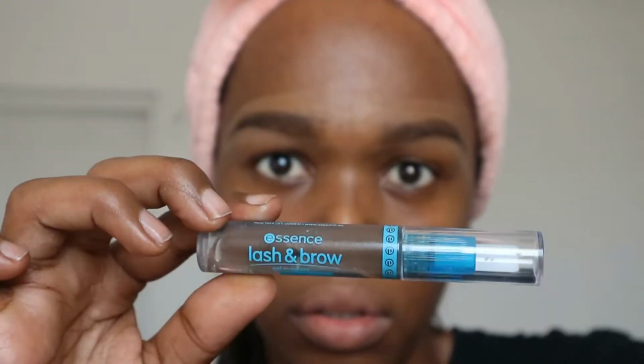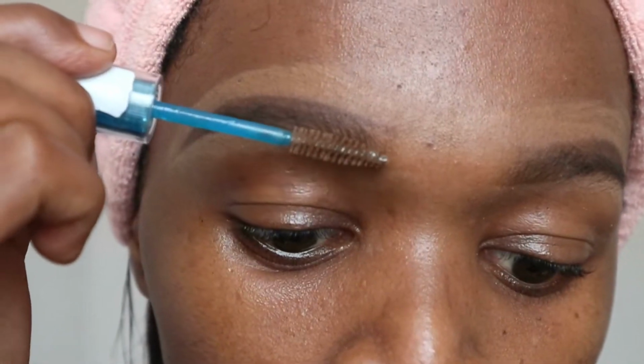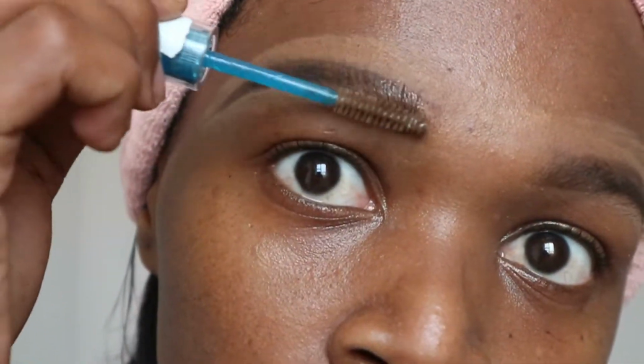Guys, and I'll be using the Lash and Brow Essence brush to keep my eyebrows in place and so that they can last the whole day. One thing about this lash and brow thingy from Essence, baby, it makes your eyebrows stay in place for the whole day.